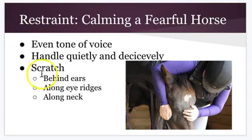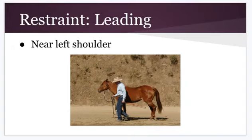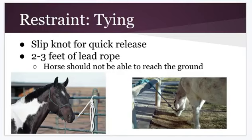Remember, I said sometimes scratching behind the ears is not something that they'll like if they are head shy. All right, so this is for leading the horse. Sometimes horses will lead right next to you. Sometimes they will be a slight little bit behind you, which could be ideal because you are trying to guide them a certain direction. But you never want the horse to get too far in front of you. So if you were back here at the stomach, that would not be appropriate leading of the horse.